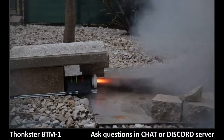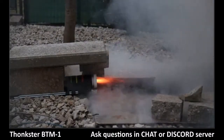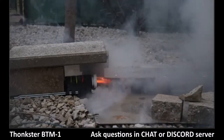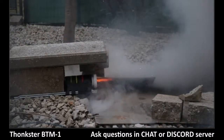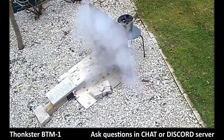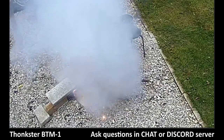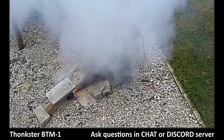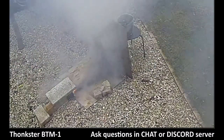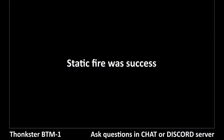And it also knocked out our measurement thing. It was not really secured. As I mentioned, this was our first test. We did not really expect much from it, and even though it fired, it was still a great thing. So it was a nice first try. It kind of worked, kind of did not, and it was a success, considering that it worked.